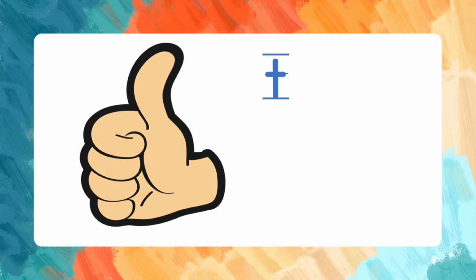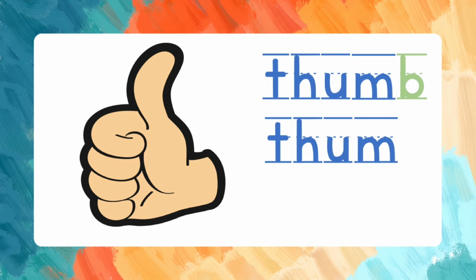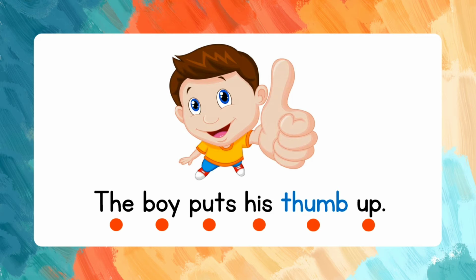Thumb. T-H-U-M-B. Let's spell that again. T-H-U-M-B. Thumb. Let's use thumb in a sentence. The boy puts his thumb up. The boy puts his thumb up.